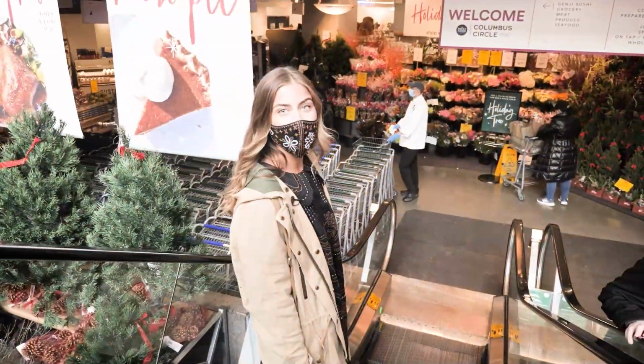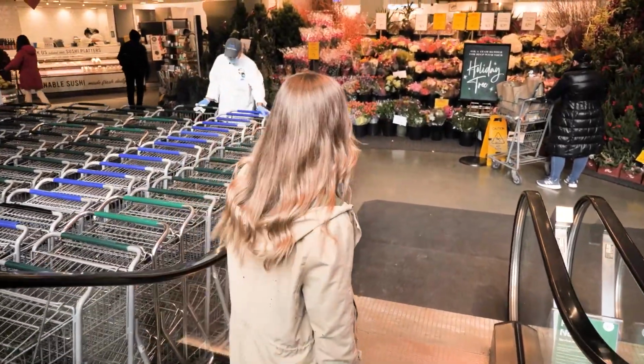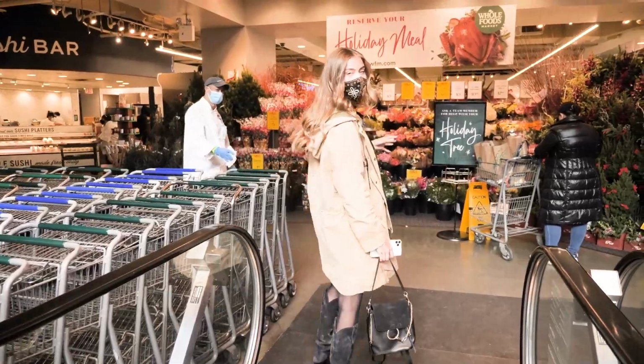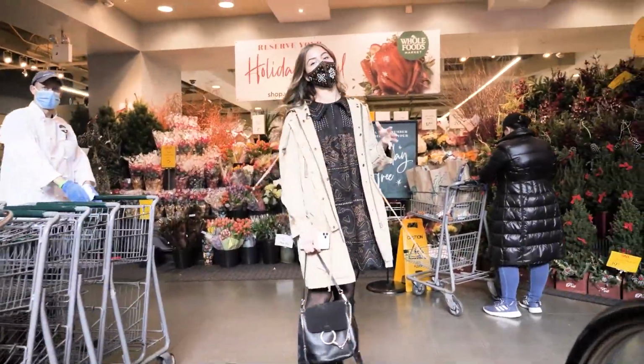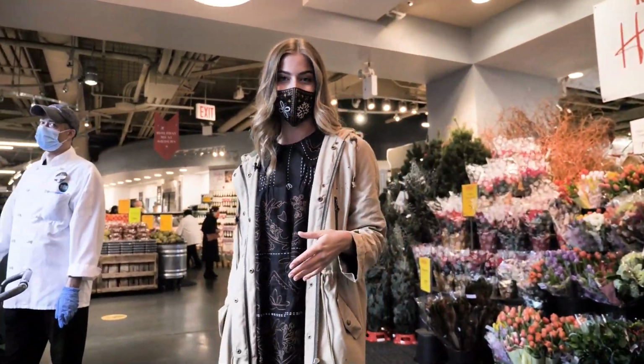Flowers, delicious smells, bright colors. You experience it all at once here. So there's so much to choose from. It's really easy to get lost here. So today I'm going to share some of my tips for mindful grocery shopping.